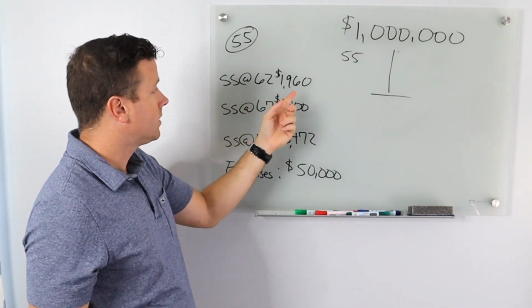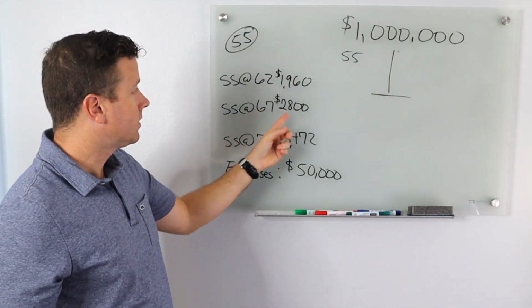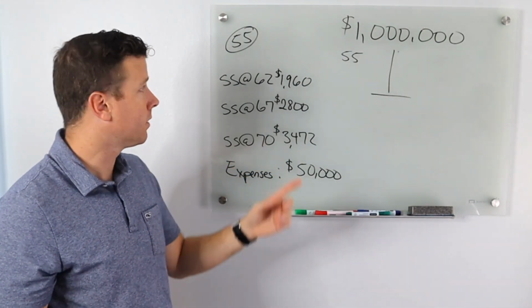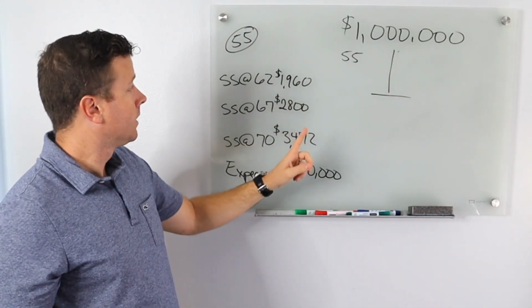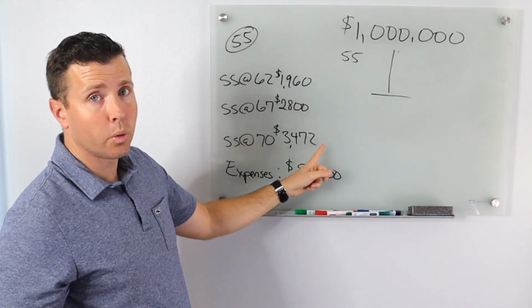Social Security at 62 is going to be $1,960. So for this example, we're going to do a single person. Social Security at 67 is $2,800, and Social Security at 70 is $3,472. Remember, at 62, this is 70% of the benefit. At 67, this is 100% of their Social Security benefit. And at 70, this is 124%.